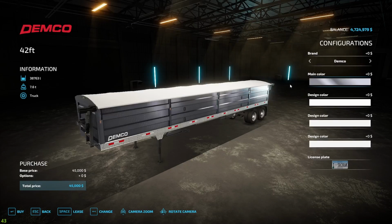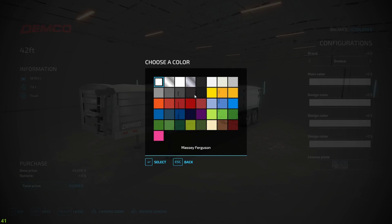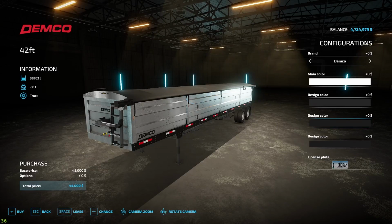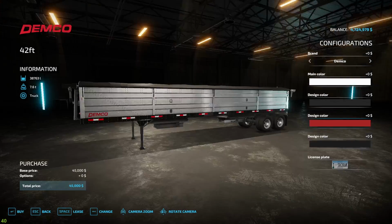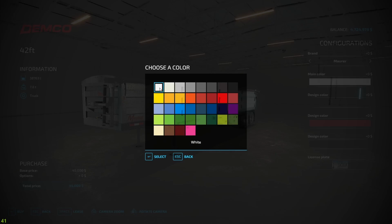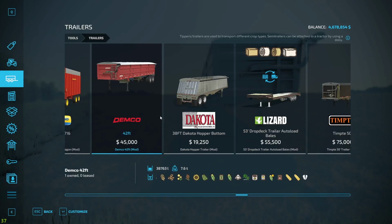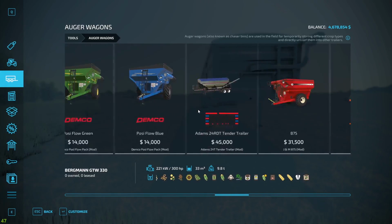So our main color, you can get this. Stainless steel would be cool. You know, if these design colors were named. I think running it like that is pretty nice. Morer? Oh, you even got the morer. Yep, I think we're gonna buy that. So we got a 38,000 liter trailer. Which means we gotta grab an auger wagon probably. Nothing too big though.